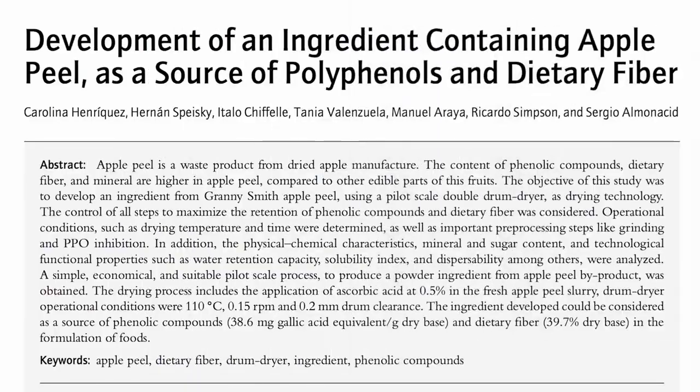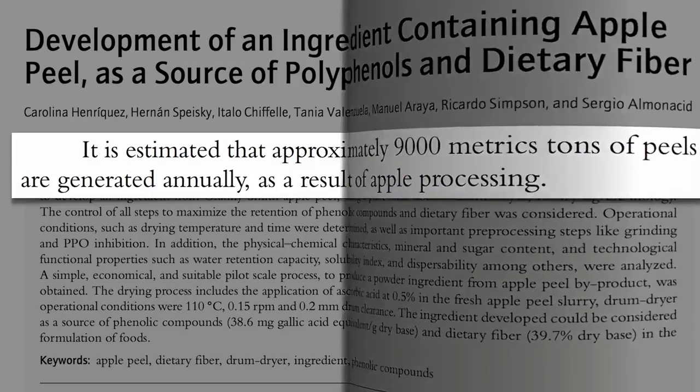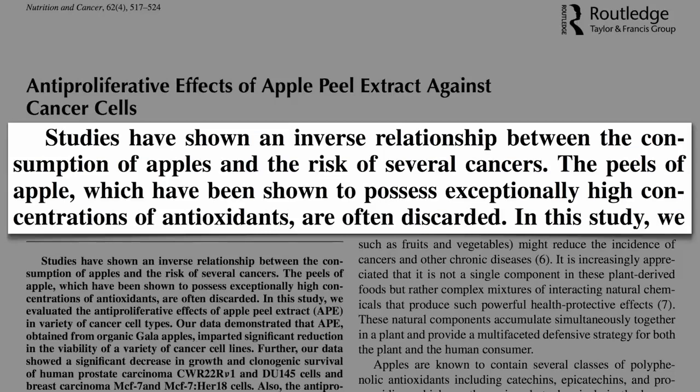For example, apple peel is a waste product of dried apple manufacturing. In one little country, Chile, they throw away 9,000 tons of apple peels a year. It's like 20 million pounds. What a tragedy. So, these researchers decided to see what we're missing.